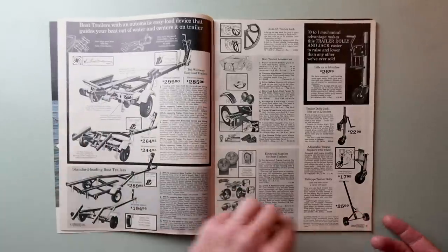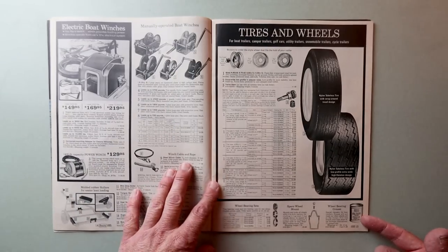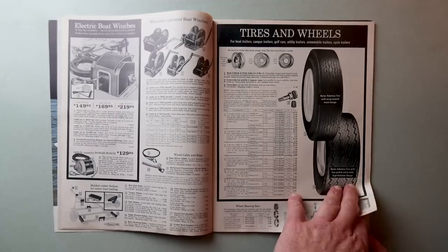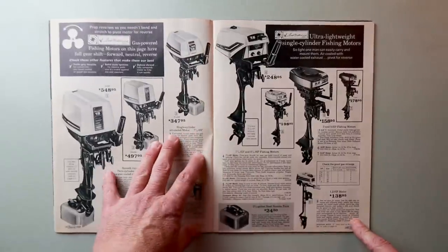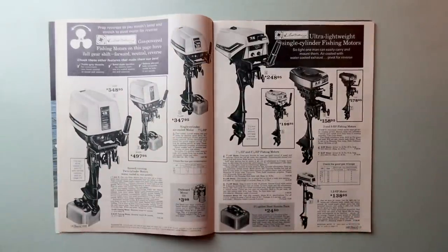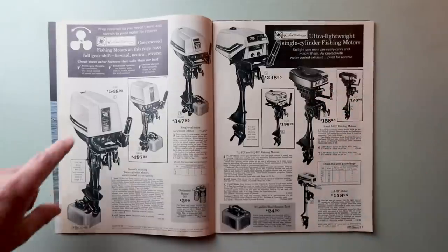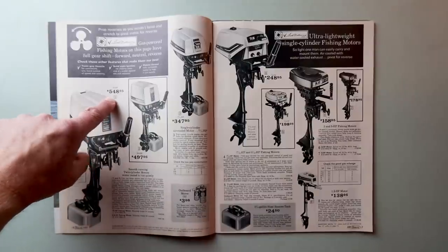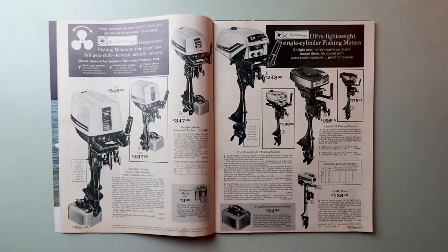I've got a bunch of trailers for your Ted Williams boat. I guess they sell them separate. Winches, tires. Yeah, selling tires. That's interesting. Here we go. Some nice looking gasoline engines. 15 horsepower, 7.5 horsepower, 3 horsepower. So the most expensive one on the page was this for $548, and I'm pretty sure my 65-pound thrust motor guide costs more than that one.